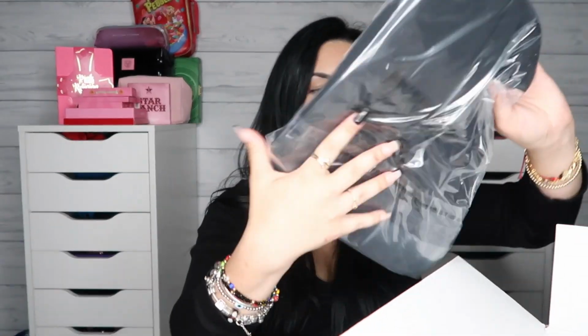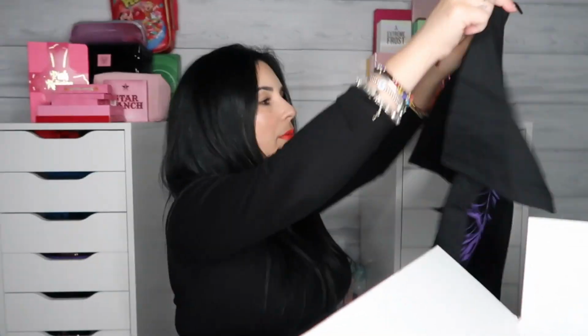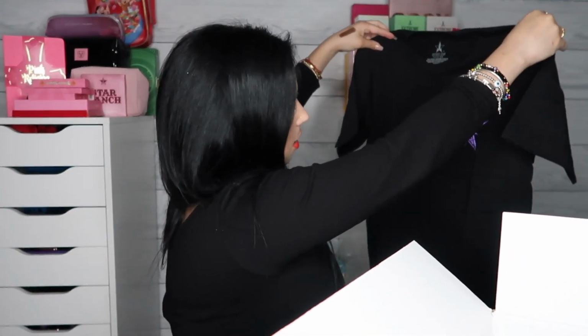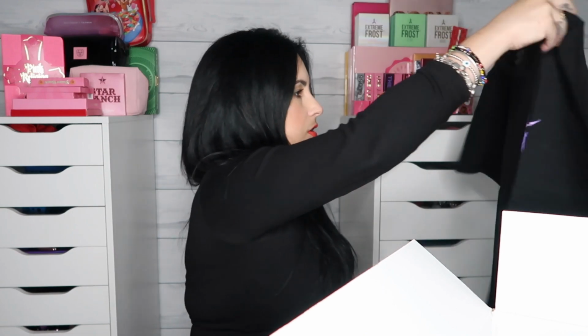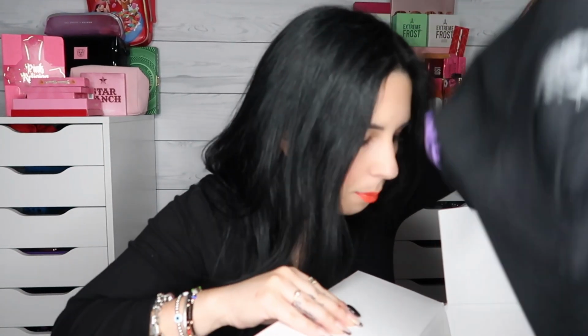And then last thing, it's a t-shirt, size small. He always has t-shirts. I love it because I already have a couple, and I thought maybe the big box got a hoodie. I love this. Very pretty. It comes with a purple spider web in the back, and then the little logo in the front. I'm totally gonna wear this for sure. I wear all his hoodies and all the shirts that I've ever received from his mystery boxes.